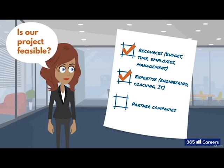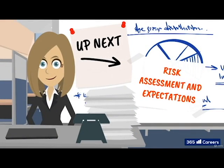Let's assume we have a positive answer to the above question. So let's get into risk assessment and expectations next. Another important task when preparing to take on a project. I'll see you there.